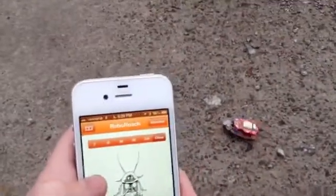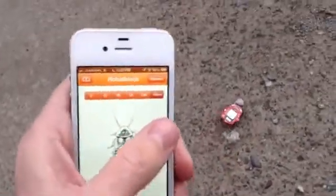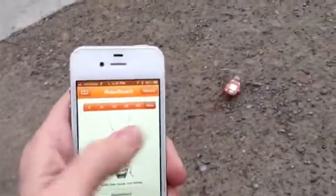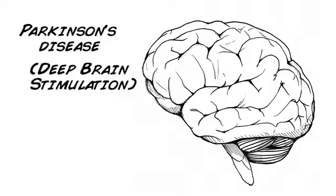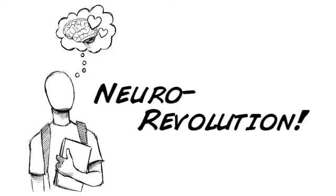So why are we doing this? Why are we creating a remote-controlled cockroach? We want to create neural interfaces that the general public can use. Typically, to understand how these hardware devices and biological interfaces work, you have to go to graduate school in a neural engineering lab. This is the same neural technology that's being used today to treat Parkinson's disease, and also deafness through cochlear implants. If we can allow this technology to get into the hands of younger people, we can begin the neural revolution.